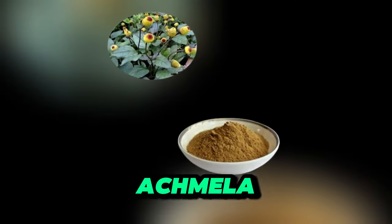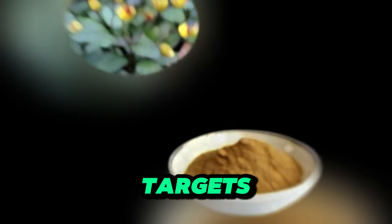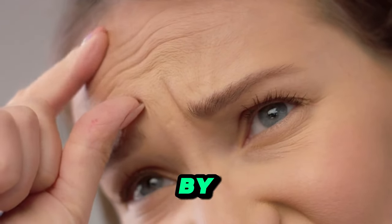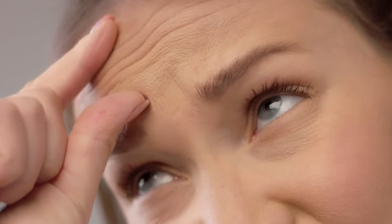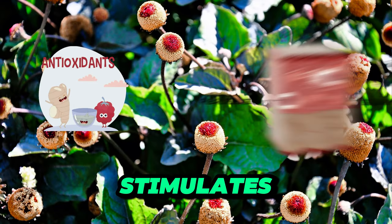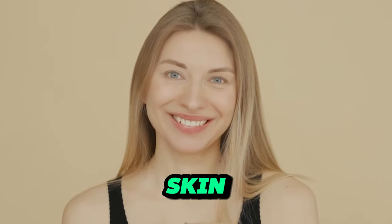The extract of acmella contains an active compound called spilanthol, which targets wrinkles, including both fine lines and deeper creases, by relaxing facial muscles. Spilanthol also possesses antioxidant properties and stimulates collagen production, resulting in firmer and more toned skin.